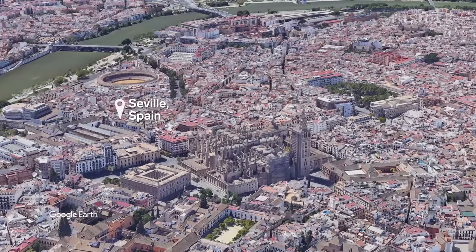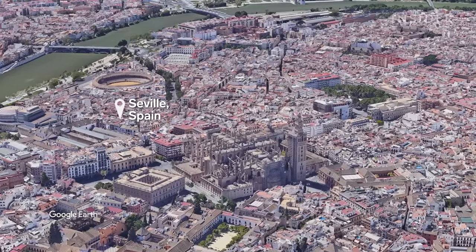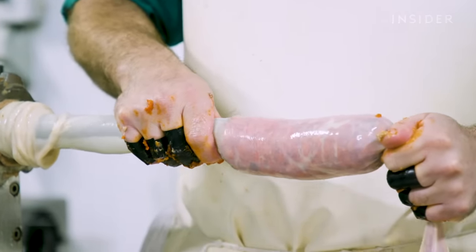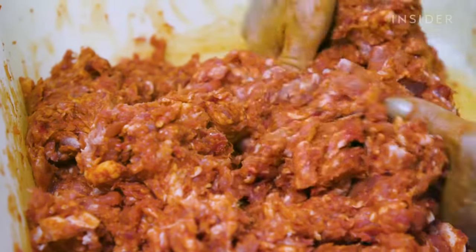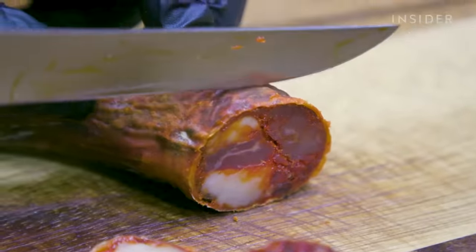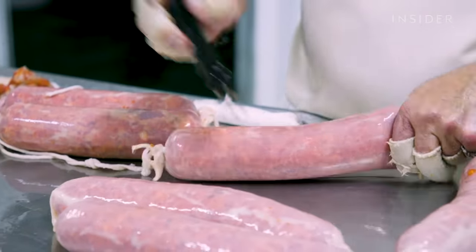Not only ham, Spain is home to another traditional cured meat, chorizo. Hola from Sevilla in Spain. Today we're going to find out all about chorizo.